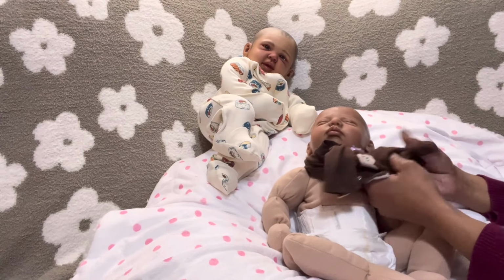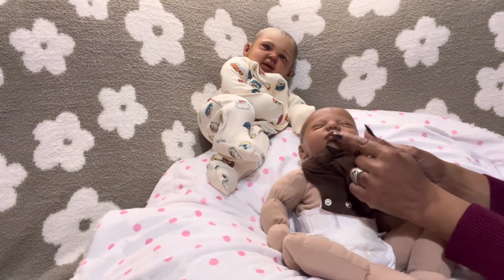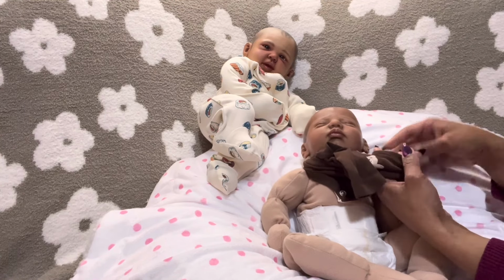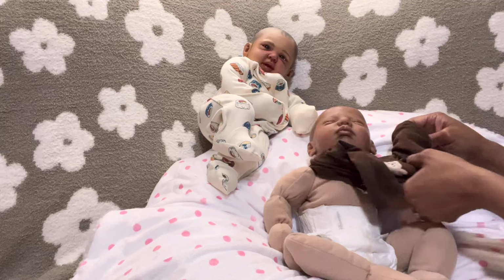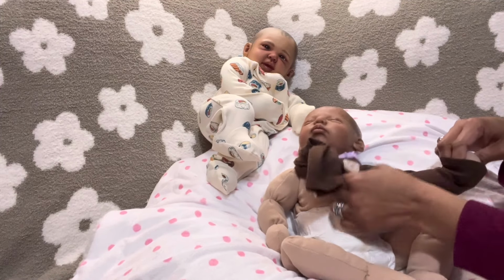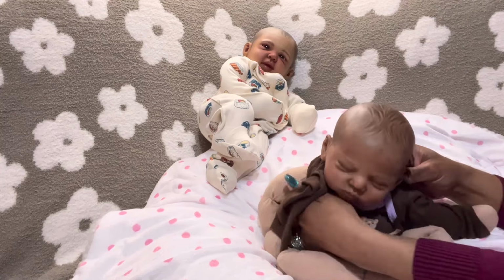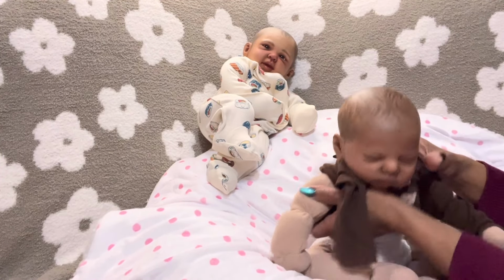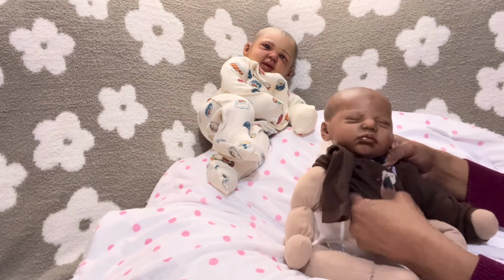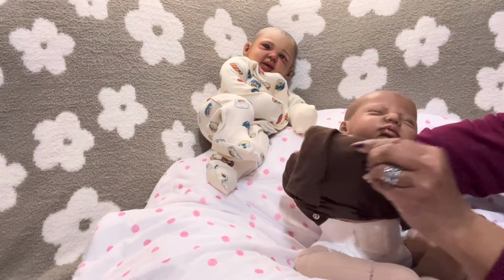I think that she is so cute. She has a magnetized mouth. I was gonna try her on a pacifier, but I forgot to grab a pacifier, but that's okay. We'll try it another time. Yes. She is so pretty.